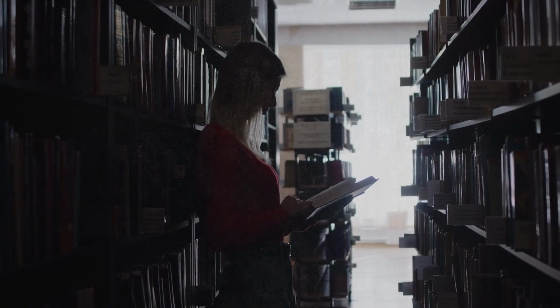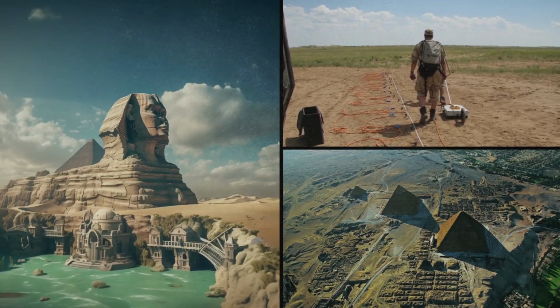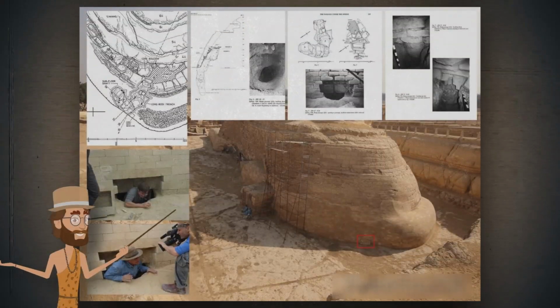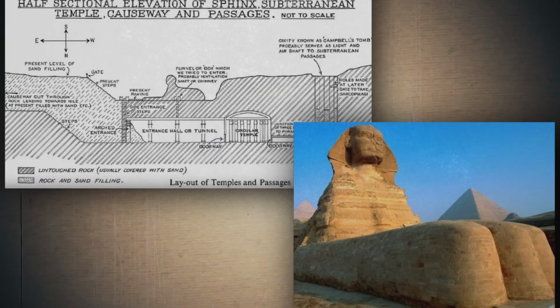Back in the 1990s, geophysicist Thomas Dobecki conducted an acoustic sounding of the plateau. An anomaly was discovered under the front paws of the Sphinx, an empty chamber with clear rectangular edges. It could not be a natural formation. It was a room or a tomb or something else. This news blew up the world of alternative archaeology.